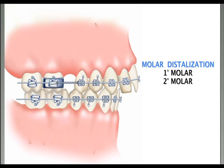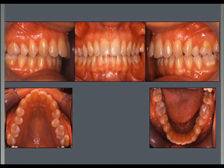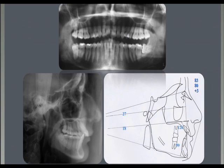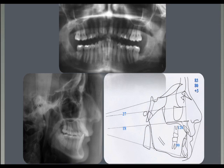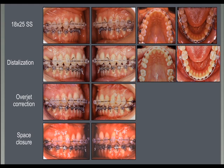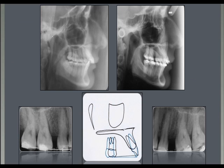Let me show you one of the first cases where we treated a full class 2 adult dentition. You can see here a Panorex and a Ceph. Of course, the first thing we did was to extract all third molars. And you can see here the patient after the extractions. And this is the sequence by which we treated the patients. No anchorage in the front, no class 2 elastics. And you can see here we were able to distalize in a bodily fashion the molars without losing anchorage in the front.